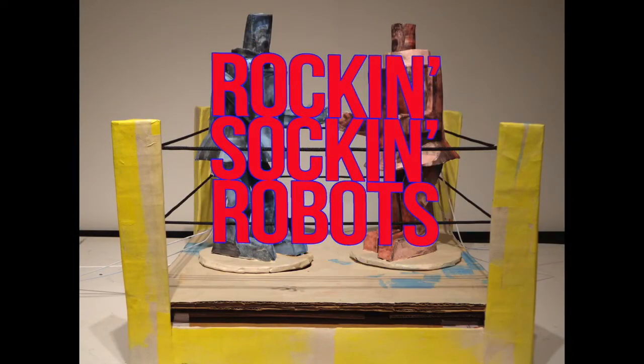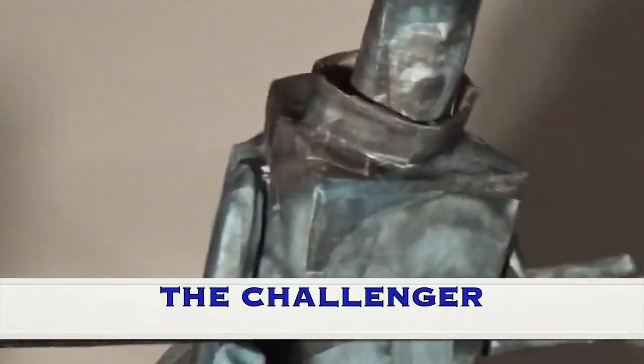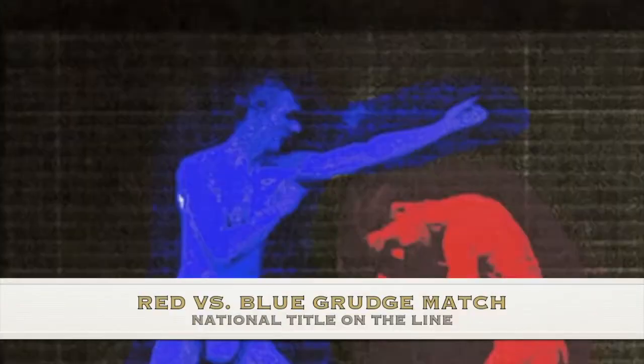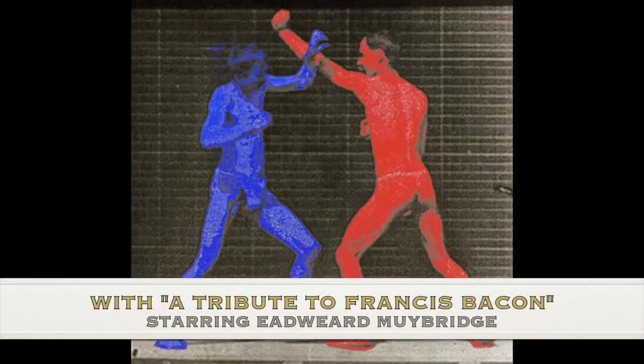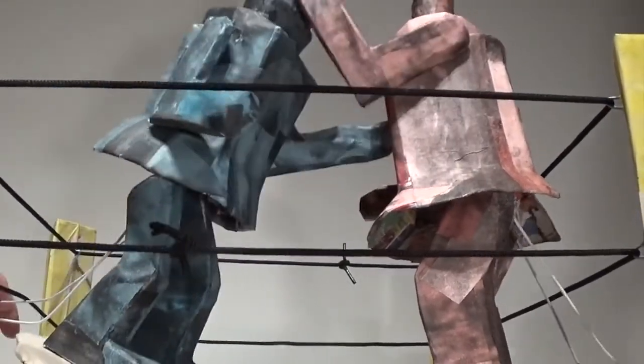My work, A Tribute to Francis Bacon, combines puppetry, my love of old-time toys, and insights I have into the obsessions of one of my favorite artists, Francis Bacon, especially his obsessions with the still photos of male wrestlers by Edward Muybridge. Notice that the Rock'em Sock'em robots actually replicate the composition of some of Bacon's most famous pictures.